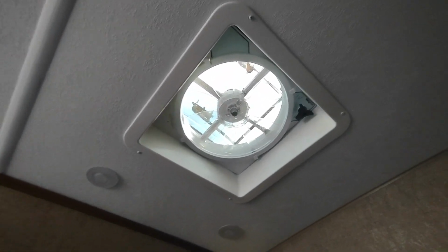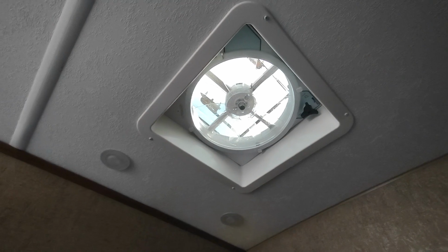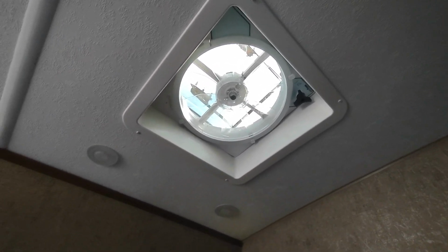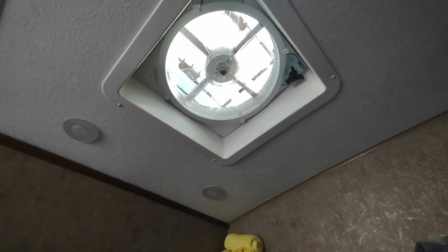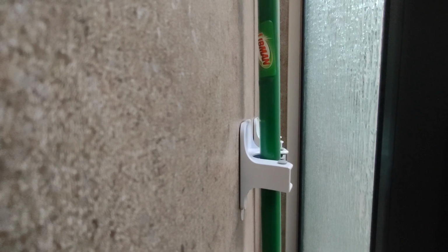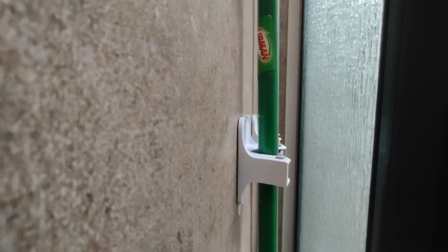But we also have a Maxxair fan in here. There's 3 total above the beds. The one in the back we don't use because the bed's always up. The master bedroom, and this one in the bathroom. And again, it'll blow in, it'll blow out, or it can simply lift up to let air flow naturally. We added these sticky hangers because we need a place for brooms and mops, and these things kept falling over towards the toilet. Kind of hard to see what we did there, but they work great. They've been there many, many miles and haven't fallen off.